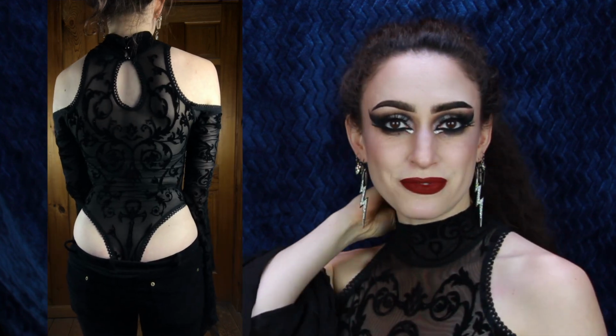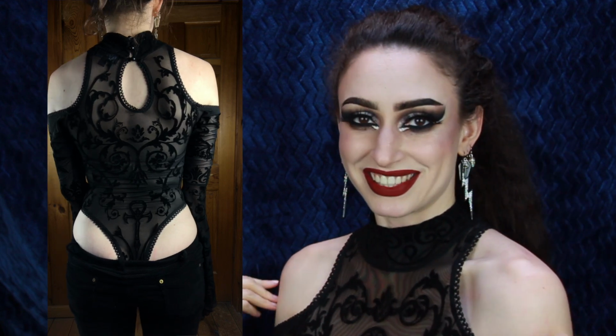I love big sleeves. They always make me feel super witchy and gorgeous, so the sleeves on this are to die for. This has a Gothic filigree flocked print all over it, which is beautiful soft velvet. The mesh that makes up the body of the suit is really soft and flowy. I wasn't sure how I felt about it at first, but I actually quite like the high neck. This has 3 buttons in the back to fasten the neck, and I really love the shoulder cutouts. I think this is really sexy. I think everything is sexy.